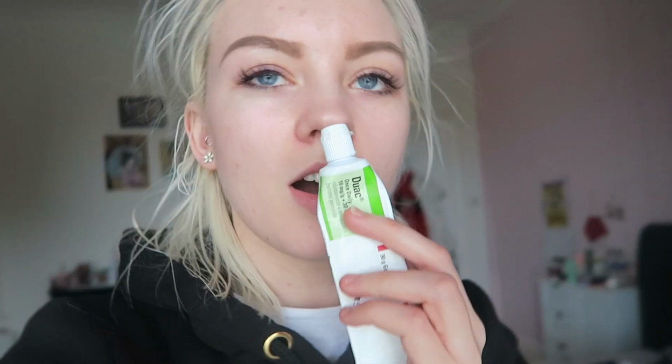Right, so it is the 11th of March. I have been using the spot cream since January. Oh my god, I haven't even been using it for like 3 months. Was it 2 months or 3 months? I think 3 months, but I literally have the tiniest amount left to use, so I don't know. I can't actually remember how long. So this is currently my face.